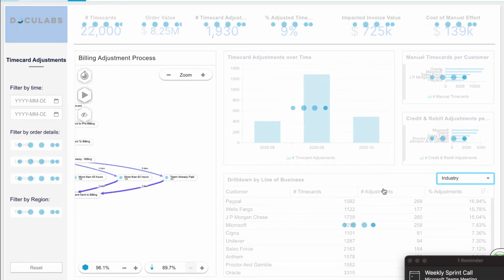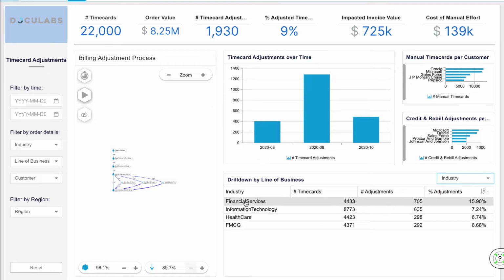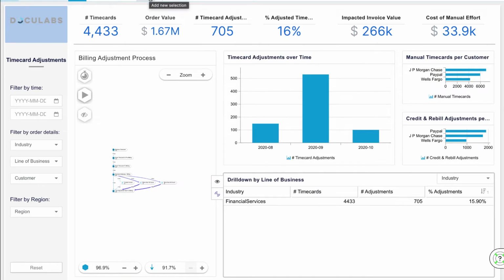We can use the drill down table to look at the industry, and we see that financial services has 15.9% adjustments, and this leads to a cost of $34,000 simply for 700 adjustments.